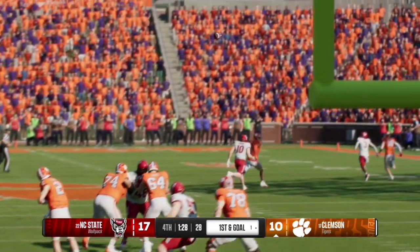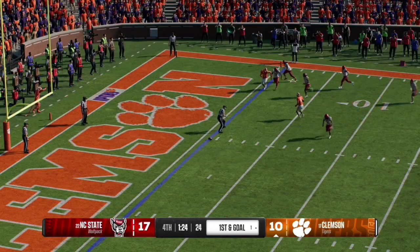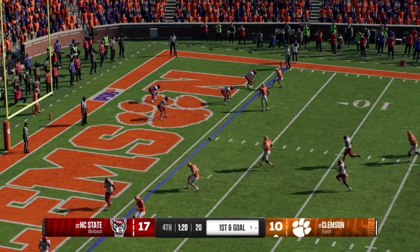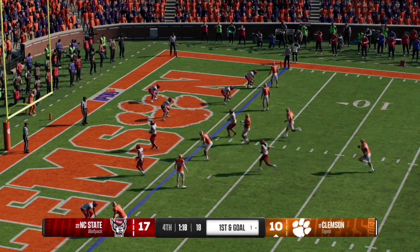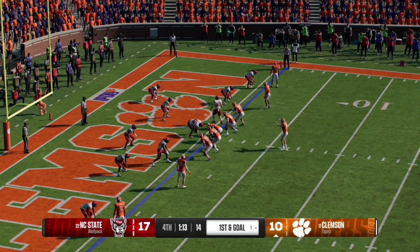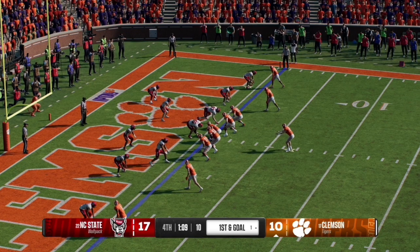And Cade Klubnik had perfect pocket protection on that play, and number 1 does a great job to get over the top of the defender and had great yardage after the catch, about 15 to 20 yards after that catch, taking the Clemson offense all the way up to the 1-yard line.